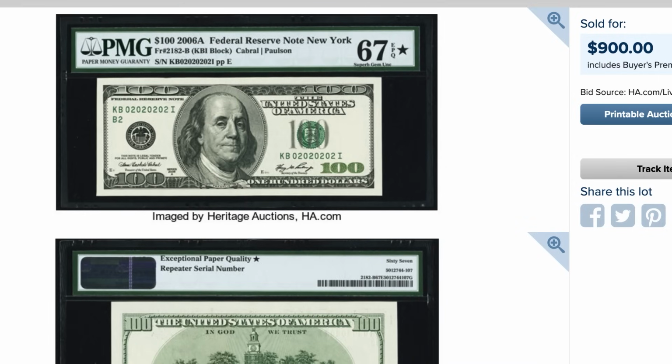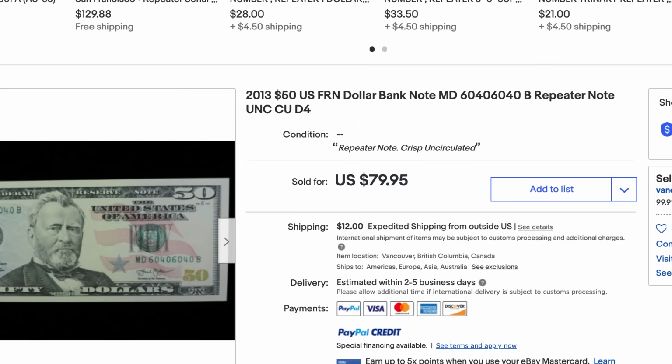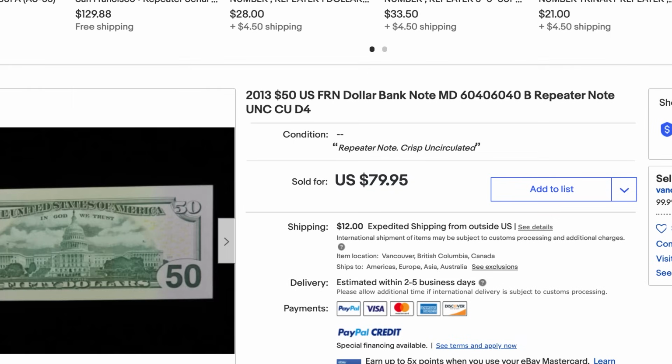So again, with repeaters, let aesthetics be your guide in terms of value. This $100 bill with a super repeater, so that's just two repeating digits, sold for $900, while this $50 bill with four digits repeating, like in that first example, the 1 3 3 1 1 3 3 1, only sold for $79, which is just $29 above face. So a huge, huge difference between two repeating digits and four repeating digits.